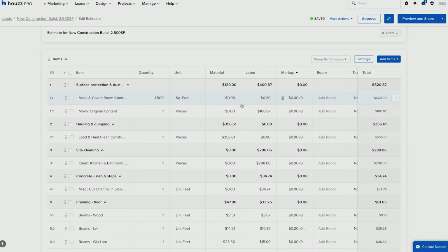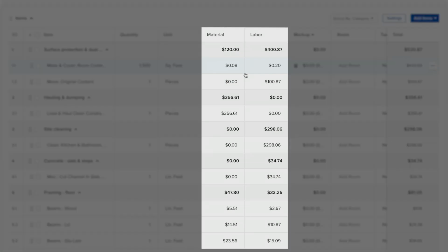How do you price out a kitchen remodel? You can see that under the material and labor tab, Houzz Pro fills these in for you automatically depending on where your project is. From there, you can adjust these numbers to where it fits for your estimate.